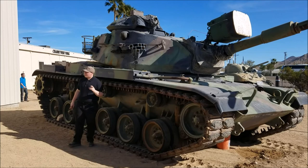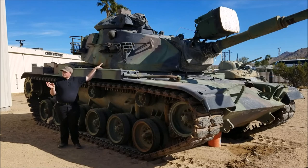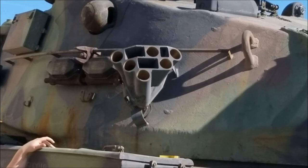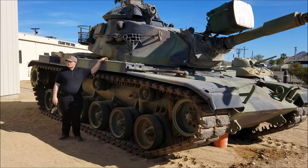These things on the side, it has one on each side. These are grenade launchers. Those were to help protect the tank. They probably could put an actual grenade in there, but mainly they were used for smoke grenades. You shoot a smoke grenade, conceal yourself, and reposition, that sort of thing.